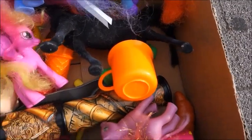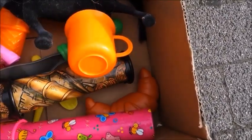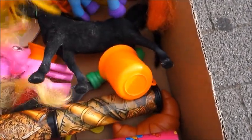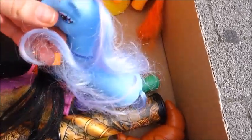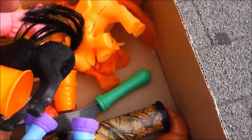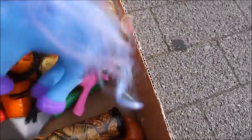And then I came across a box that looked promising. But the excitement faded pretty fast when I realized that these are all pretty much fakies. There you can see one G4 pony, this Princess Cadence, no, not this one, these are all fakies. I still wanted to show them to you, but I don't pick them up. Yeah, this is a real Generation 4 pony, but I already have it, so I really wasn't interested.